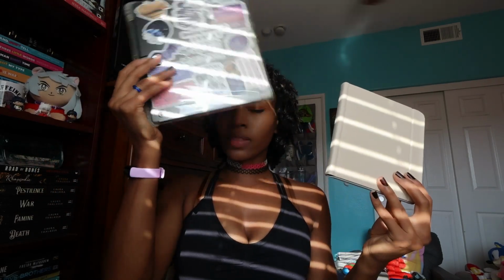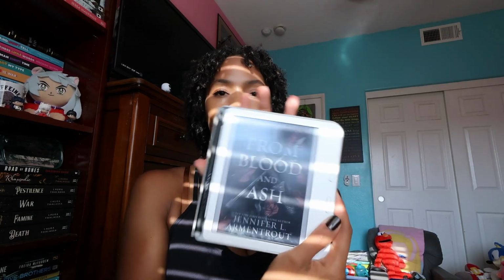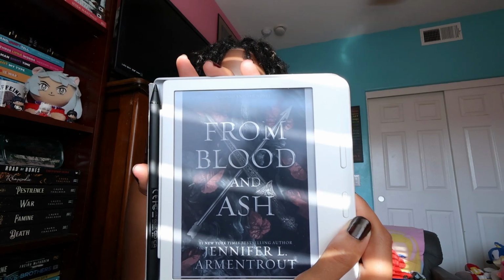I also don't mind the size of my Scribe. I like that it's a different size than my Paperwhite. I do not have the pop socket or a clear case. This is just the one that opens and the screen turns on. And now just going to any book. Now here's what it looks like in color.